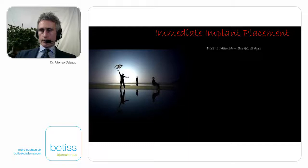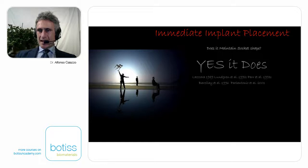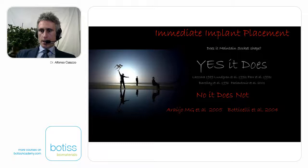Back in the 90s, we were thinking that by placing the implant, we would preserve the architecture of the socket. And this famous study from Lazzara, dated 1989, they were placing implants immediately after extraction, and they were thinking that it would save the architecture. But we know from the more recent literature, articles by Araujo in 2005, Botticelli 2004, that the architecture of the socket won't be maintained by placing the implant in the extraction socket. So this is an action that won't save us from resorption.